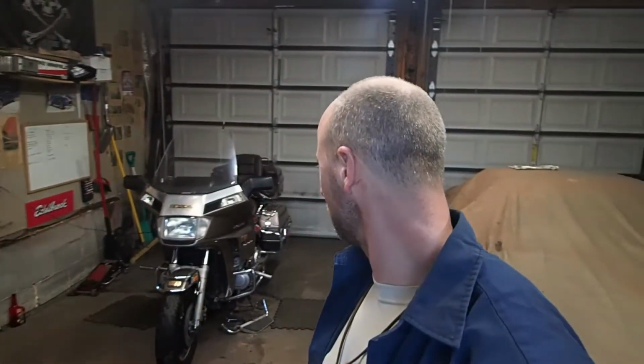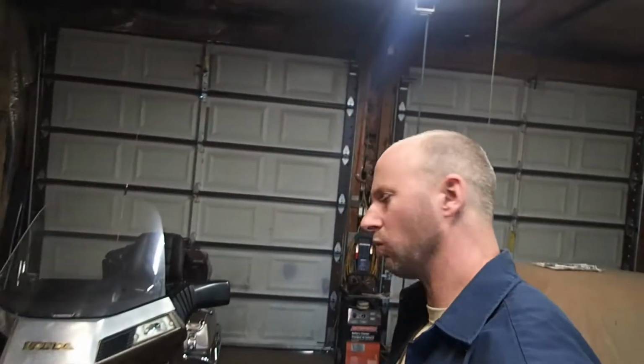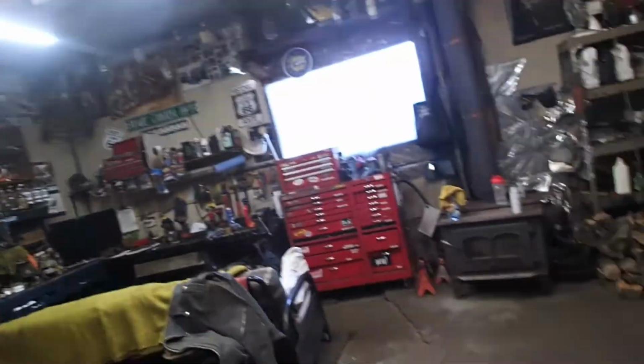If you watched last week, you might remember what I have behind me. I just purchased this 1984 Goldwing GL1200 last week, and spent $2,000 for it. A fella wanted $2,500. Was it a good deal? The thing only has like 115,000 kilometers on it.